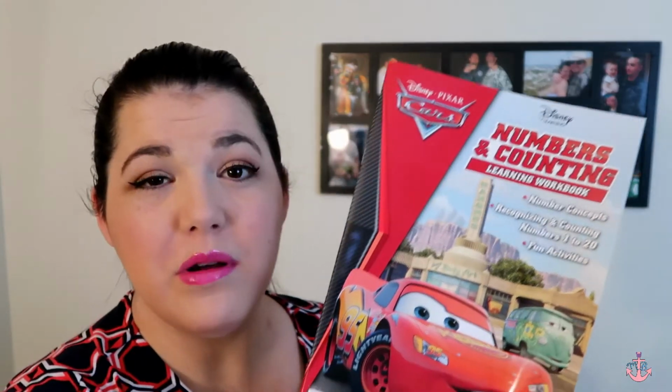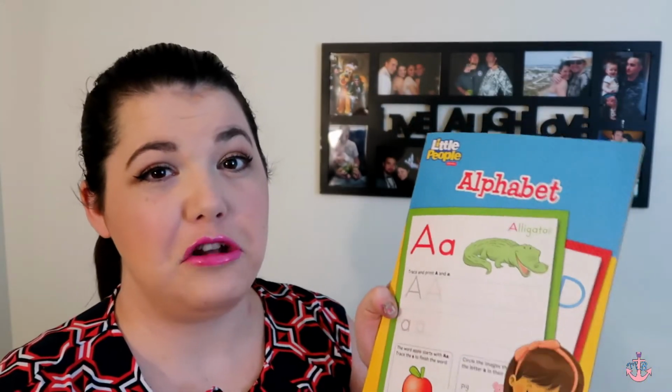So there's workbooks like this, like numbers and counting, and I also got this Little People alphabet one because my son is getting really into practicing writing his letters, writing his name, writing words. So I got this little workbook so he can work on that. My daughter also really enjoys coloring, so she's gonna really like coloring in this Doc McStuffins coloring book.